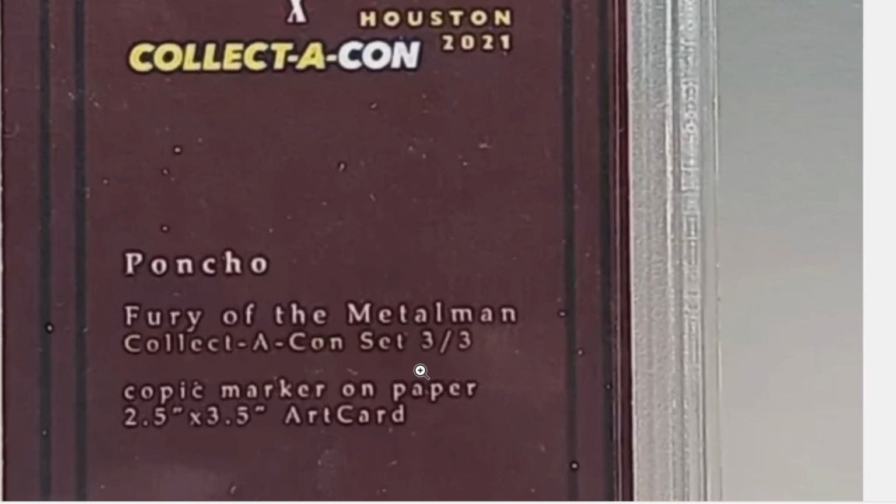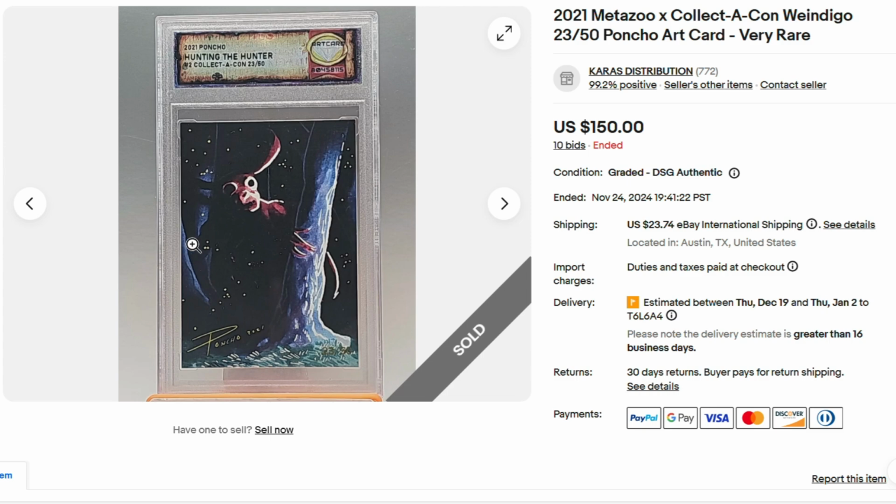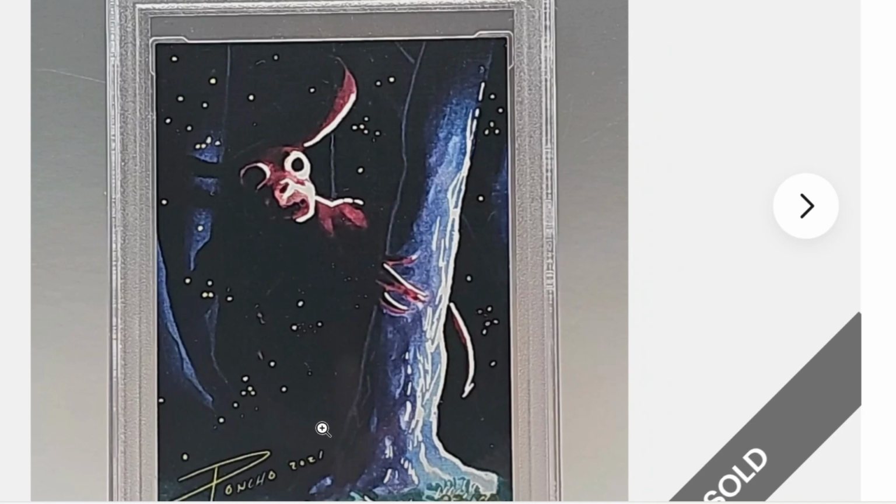And then we're going to show card number 2 out of 3 and number 1 out of 3. So next we have card number 2 out of 3. Sold for $150 in auction as well. And that is Wendigo. I love the title here. Hunting the Hunter. Wendigo hiding behind the tree, hunting the hunter.